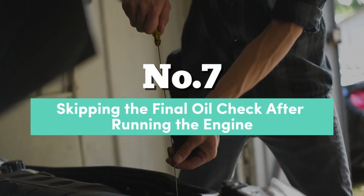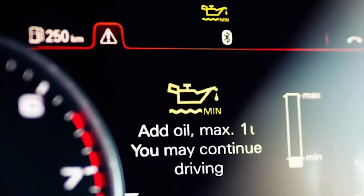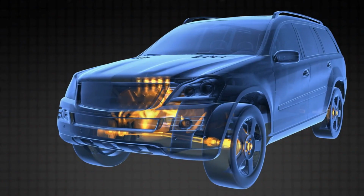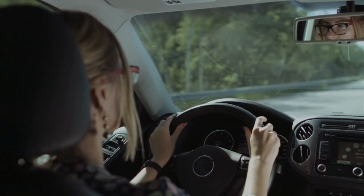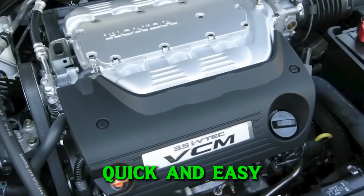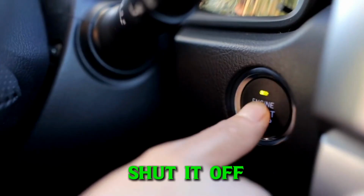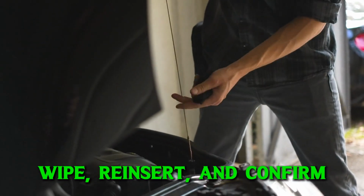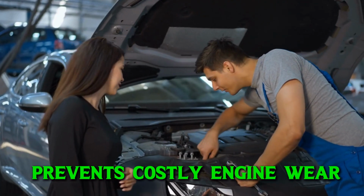7. Skipping the final oil check after running the engine. A common mistake after an oil change is forgetting to run the engine and recheck the oil level. Fresh oil needs to circulate through the engine and fill the new filter, which often causes the level to drop slightly. If you skip this step, you could be driving with less oil than you think, leaving critical parts under-lubricated. The solution is quick and easy. Once you've added oil, start the engine and let it run for a couple of minutes. Shut it off, wait a minute, then use the dipstick to check the level again. Wipe, reinsert, and confirm. This 5-minute habit ensures full protection and prevents costly engine wear.